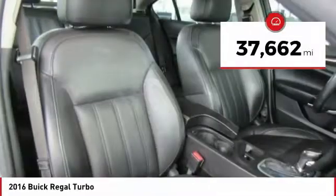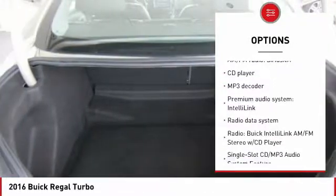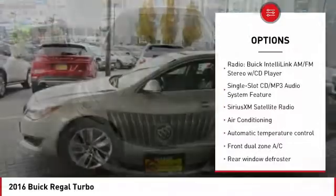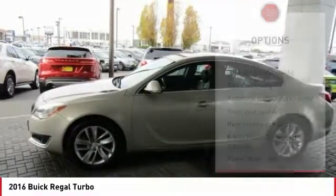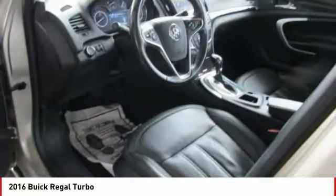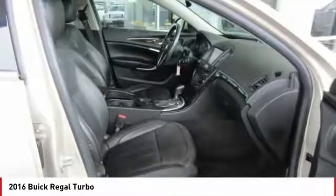Here are some of this vehicle's great options: traction control, power passenger seat, dual airbags, air conditioning, Bluetooth, power steering, backup camera, one owner, alloy wheels, four-wheel disc brakes. Take this vehicle for a spin and see why so many shoppers are now proud owners.